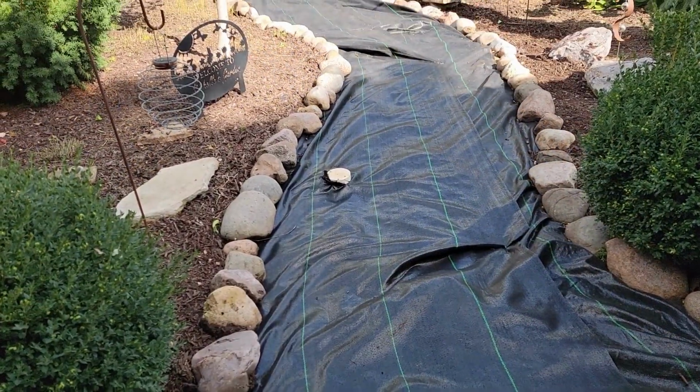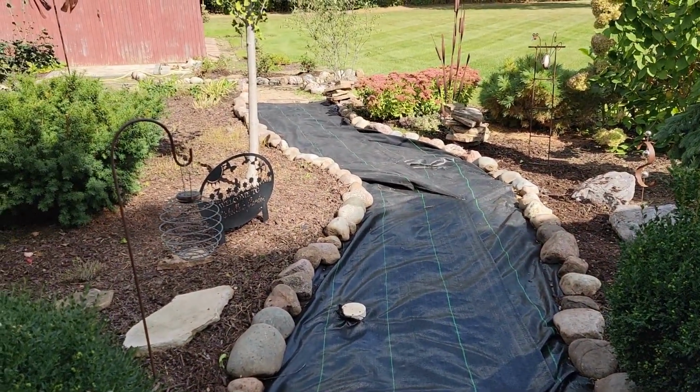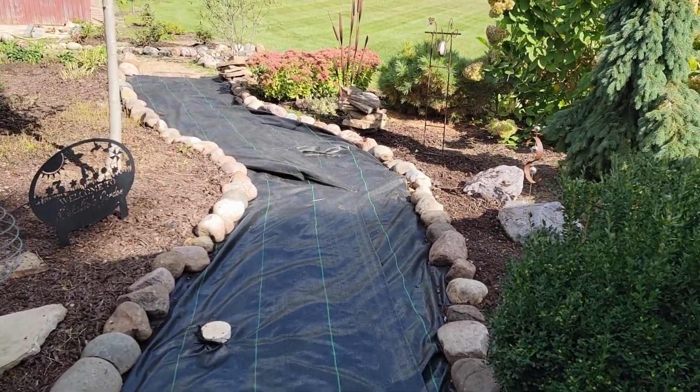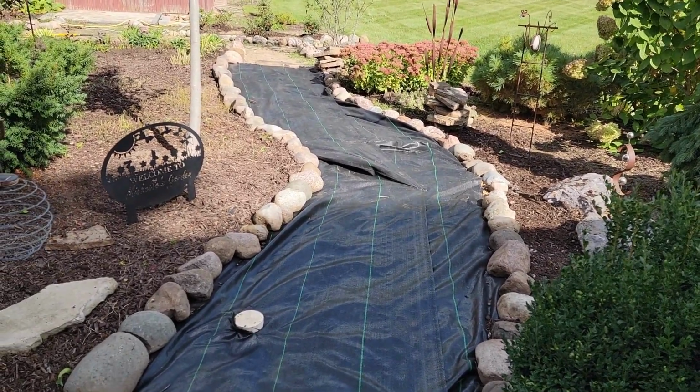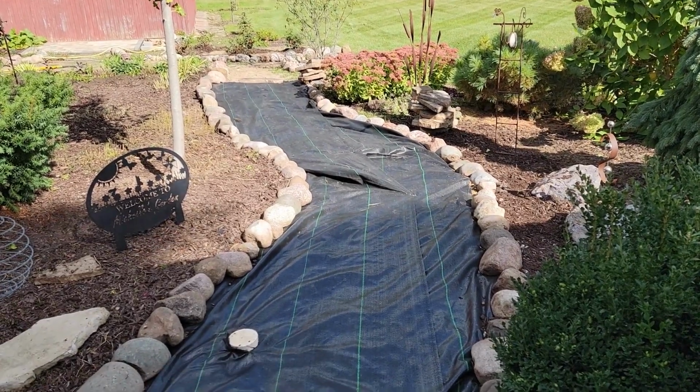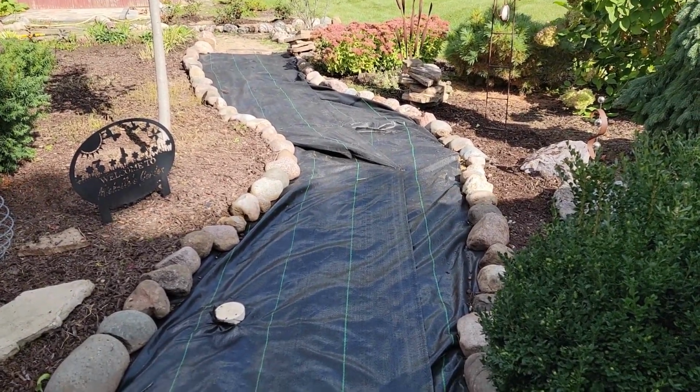The other thing you want to do before you put your rock down when you're doing this is take a blower and blow off any dirt that you got on the fabric, because that dirt probably has weed seed in it and you don't want to have that in your path. That's the whole reason you put the fabric down. So make sure you get that dirt off of there.